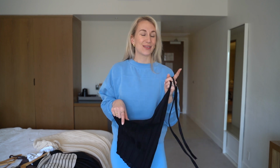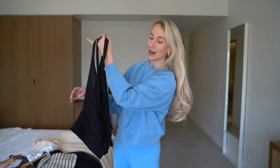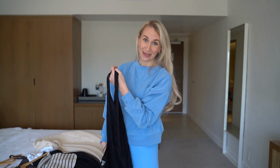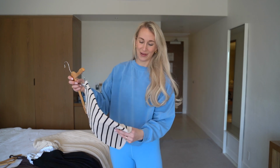It's nice and thin, so I actually did bring some, like a sticky bra with me. So that will be nice to pair with either the jeans or the linen pants. And then the last top that will be great to pair with the jeans or the linen pant, when I saw this, it reminded me of the Loewe tank.